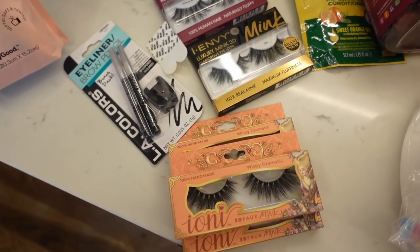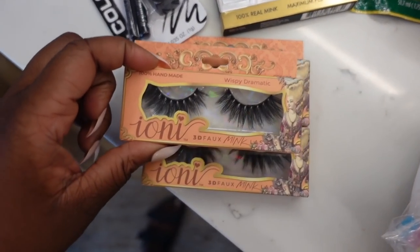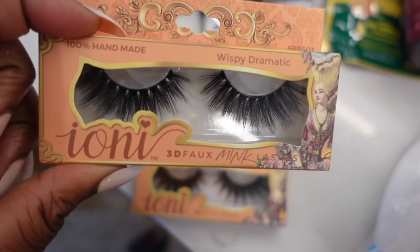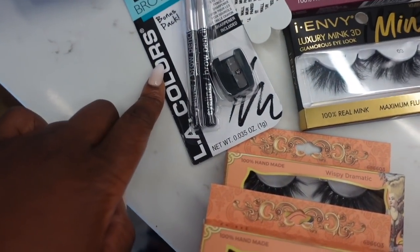Yes, I shouldn't have bought anything at Dollar Tree, but I did. I got these lashes for $1.25 each. I think I got all of them. They only had like three there. Very, very nice, guys. Look at that. Ioni? They be doing it. I also got some black eyeliner.